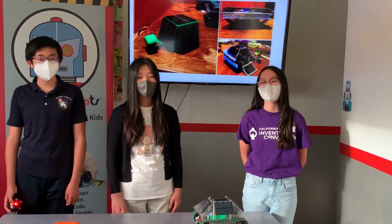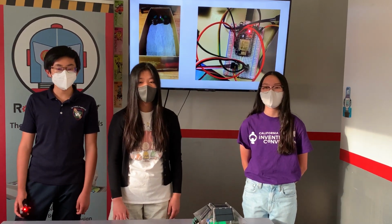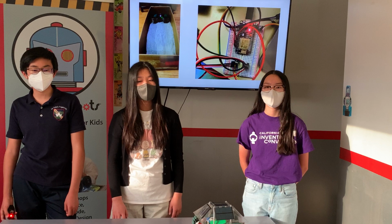We also learned how to vacuum form the shell, and we were able to mold plastic into our desired shell shape. We tested how our robot would perform in sandy terrain and in retrieving trash. Our tread design and scoop mechanism would allow for effective movement and ability to retrieve trash.